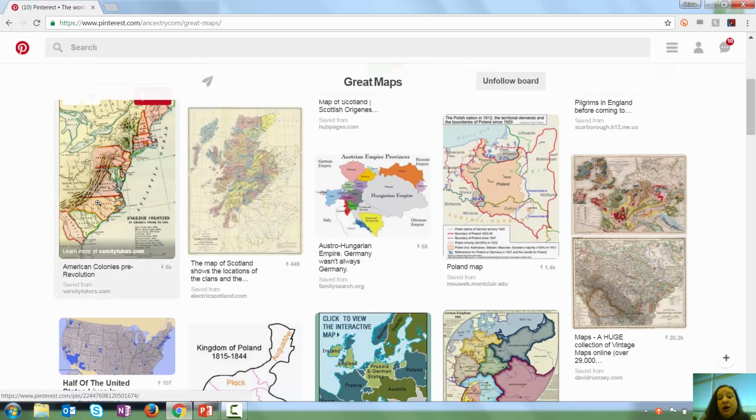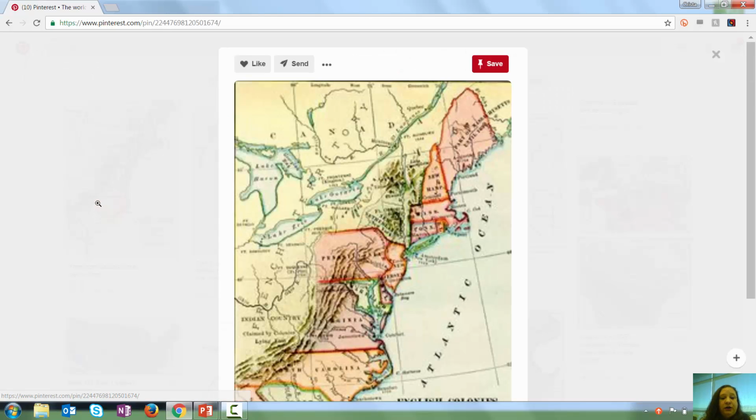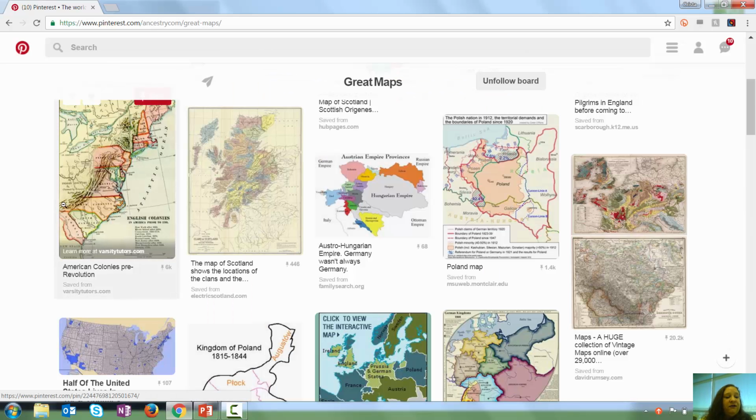Here is a map of America before the Revolution. We've got maps of just all sorts of things. So I just think I love maps. I'm a total map nerd, but maps help me start to get into the headspace or into the visualization of what my ancestors were dealing with geopolitically as they made the choices that they needed to make in their lives.